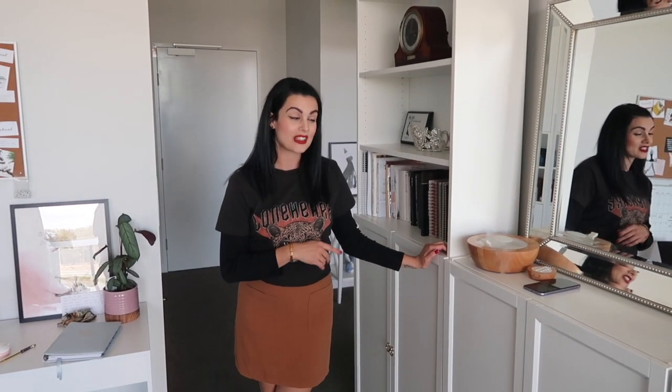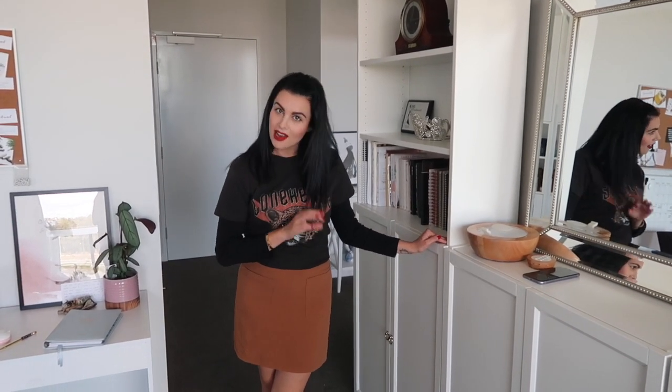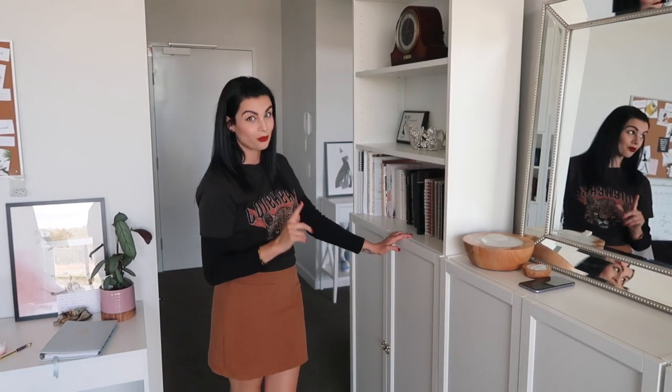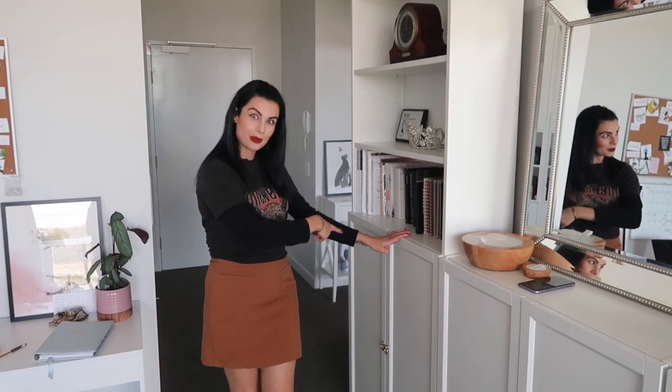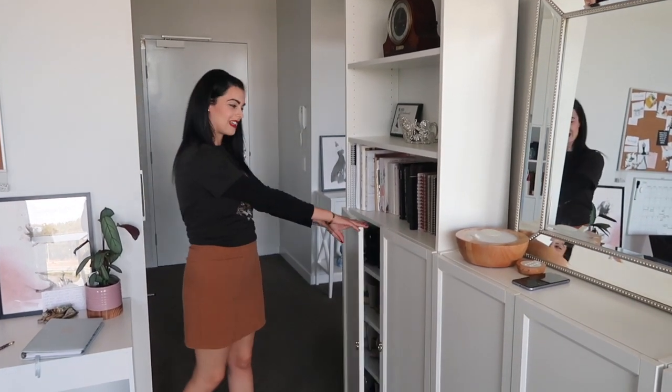Okay, so if you haven't guessed by looking at my bookshelves, I am a complete neat freak and I like to have a place for everything in my house. Unfortunately, the wardrobe in this house is not very big. In fact, I actually use half of the boys' wardrobe for my clothes as well because the wardrobe is pretty small. But I didn't have enough room to store my shoes, so I decided to store them in the bookshelf. And this is where they live.